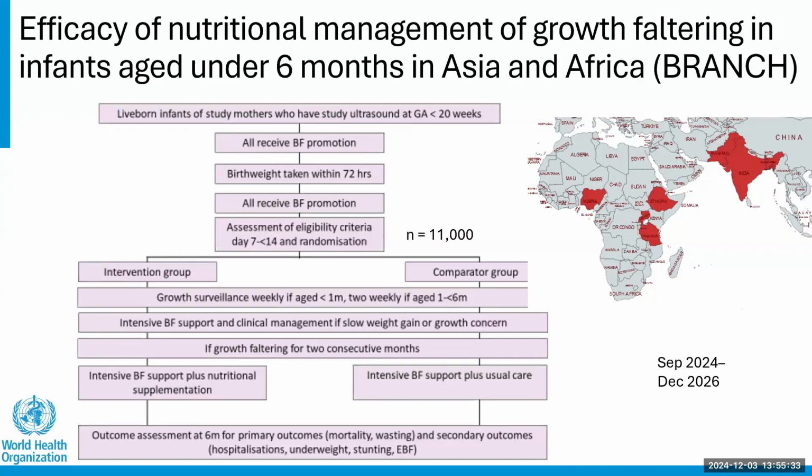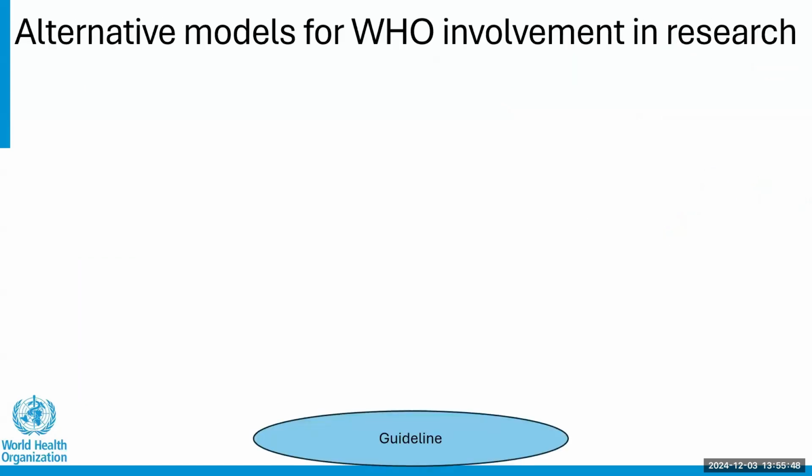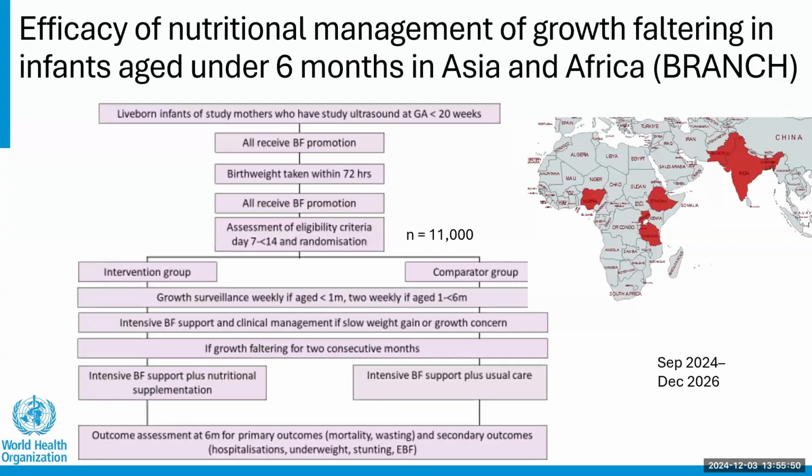And then at the age of 6 months, you look at wasting-free survival. This study has recently started, and we expect to have the results in December 2026. So those are the different types of research, and implementation research is very important that we work on newborns. And you can go back to the slide that you already started.